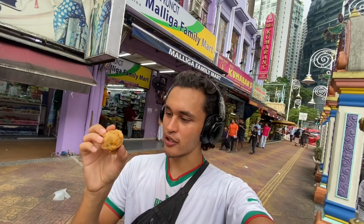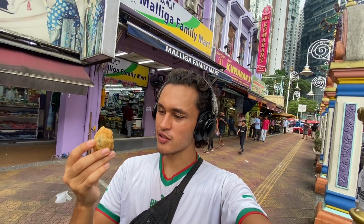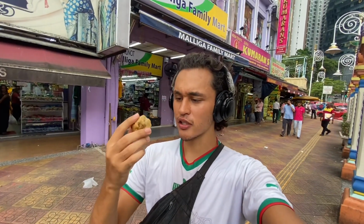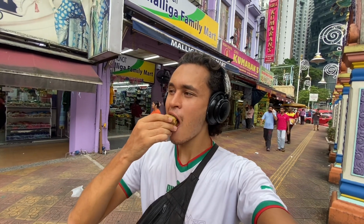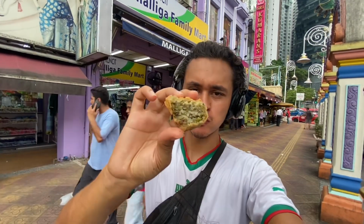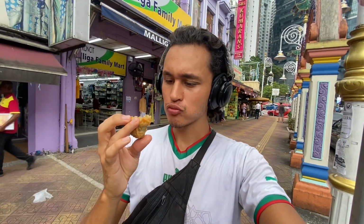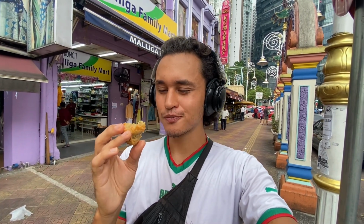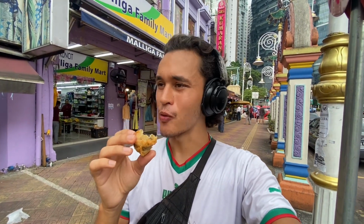On to the next one. Now this seems like it has a ball of something inside of it. We'll taste and see what it is. Bismillah. Some sort of vegetables, and it does taste a little bit more sweet, but I don't know, not a good sweet. I would put this at a 3 out of 10.